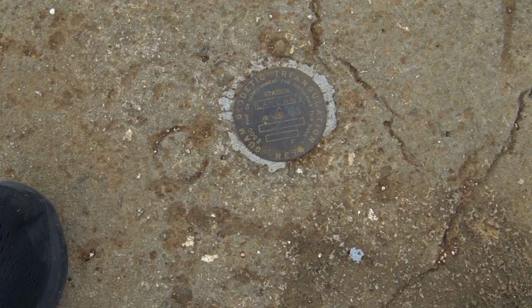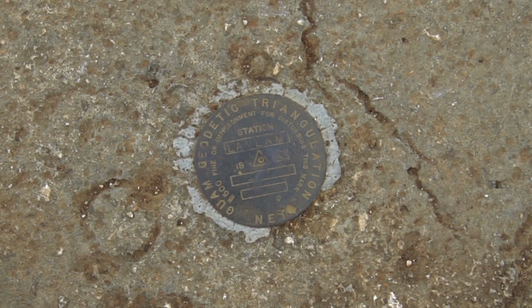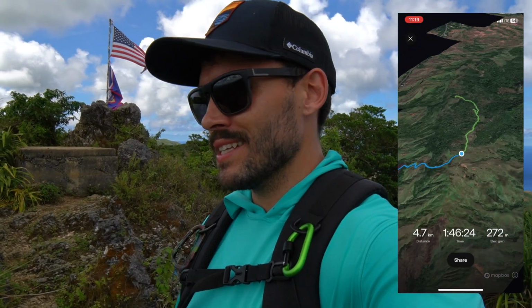Alright guys, there you have it. That is summiting the highest point here on Guam, Mount Lam Lam. How long did it take, right? It took me about 1 hour and 9 minutes. I did get a little lost. I got sidetracked. I was taking pictures of plants, looking at plants, things like that.